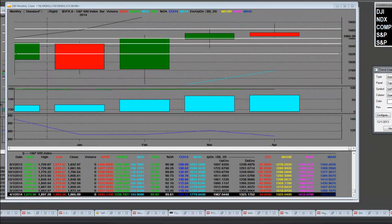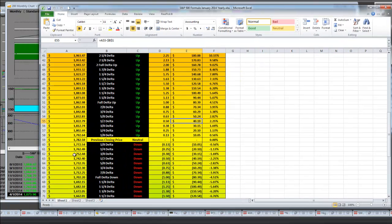So, I am going to say that at 18.22, which would be a half a delta in our system, 1792 is the equal part of the bull and the bear in our market making platform on the S&P with the yearly formula, and it doesn't lie.